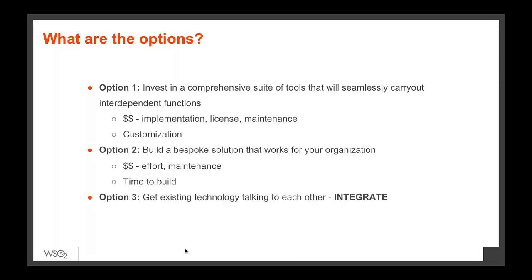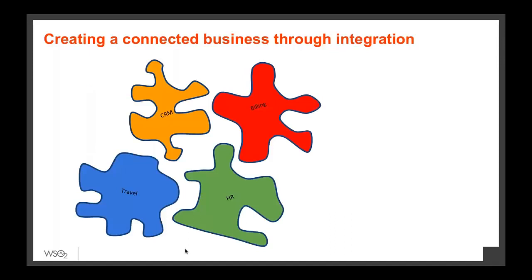So the third option is to look at what you already have and not get rid of any of those systems. Keep your legacy systems and try and see how you can get them talking to each other. Basically integrate those systems together. They might be disparate systems, some of them on-premise, standalone systems, some of them on the cloud. But how can you get these systems working with each other so that you can run your business processes using your existing technology stack?